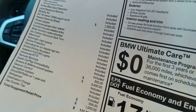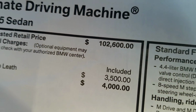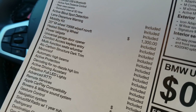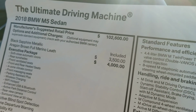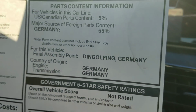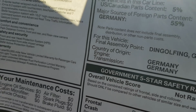The one thing that really gets me is how amazing this car is for that base price. Yes, there are some very, very nice options that you have to pay for. But just think about this car and the way it is. And it's just over, what, 100 grand? I mean, just amazing, especially the speed and handling that BMW has put into this next generation F90 M5.